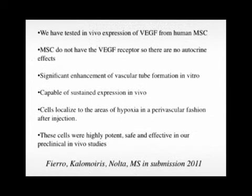So we've now tested in vivo expression of VEGF from human MSC. The MSC themselves don't have the VEGF receptor, so there are no autocrine effects, so you won't get feedback onto the cells and causing them to overgrow. They cause significant enhancement of vascular tube formation from endothelial cells in vitro, capable of sustained expression in vivo. They localize to the areas of hypoxia. They really go into a perivascular fashion. After injection, they're around the blood vessels. They're potent, safe, and effective in our preclinical in vivo studies, and we're just writing this up.